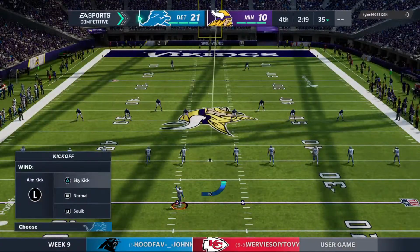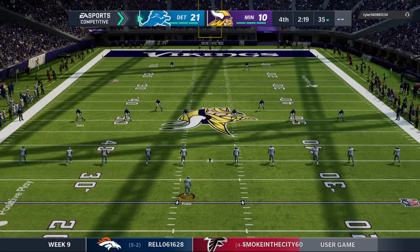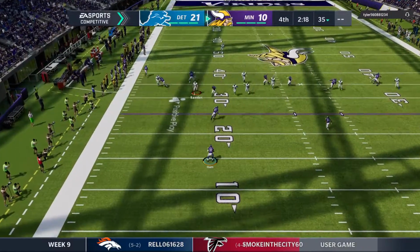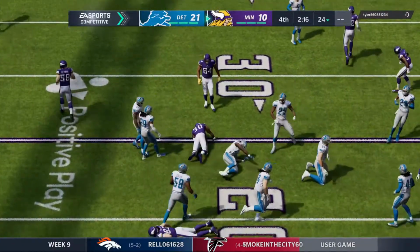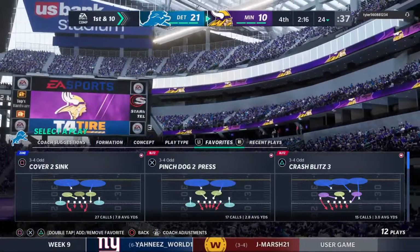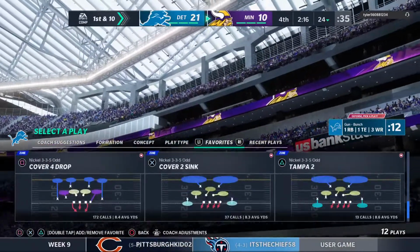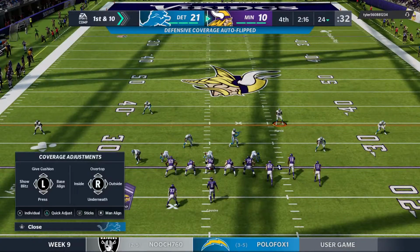Matt Prater to kick off for Detroit. After the touchdown, out is Prater to kick. Taken at the 15, a short kick. And he'll be tackled just shy of the 25. Vikings take over first and 10 at their own 24-yard line. Here are the Vikings now to start their next drive.